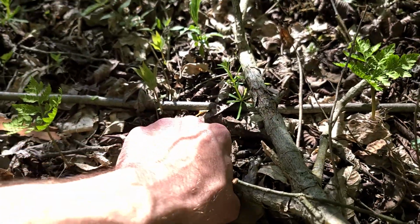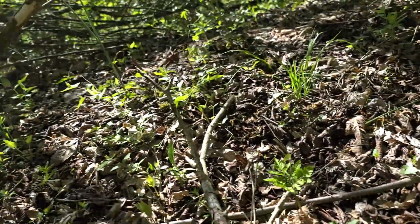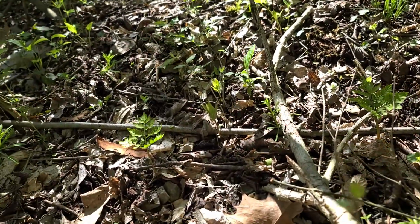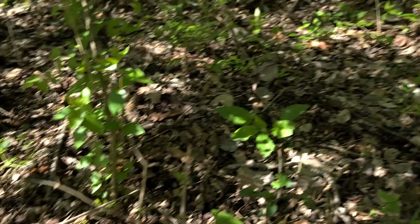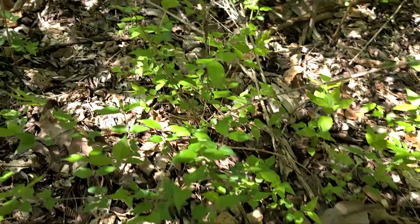I always like to give them a little pinch. It just makes it a lot easier on you. Much cleaner mushroom that way. Everyone has their own special way of doing things. That's just kind of mine. Some people use a knife. I don't find it all that necessary, but some people appreciate the clean slice. For me, my thumbnail does just fine.